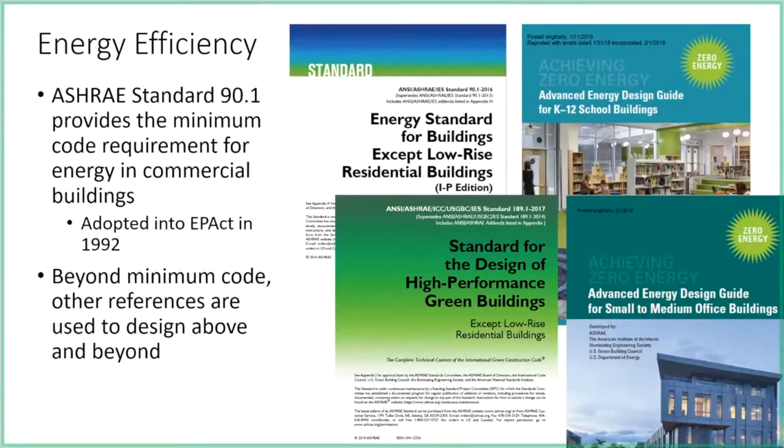ASHRAE publishes one called 189.1. There are also Advanced Energy Design Guides. This was a partnership between the Department of Energy, IES, ASHRAE, and the U.S. Green Building Council, to name a few, that really looks at how we beat 90.1, and can we give people the steps to do that? ASHRAE released a number of them at 30% better than 90.1, 50%, and now we're working on buildings that can be ready for zero energy, so the zero energy requirements. And if we put all those pieces together, now we can start looking at what kind of air conditioning systems meet these requirements, what the concerns are, and where we go forward from here.